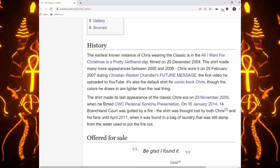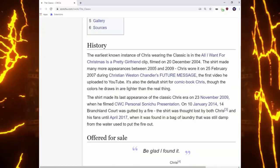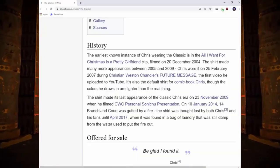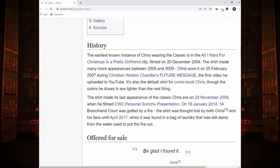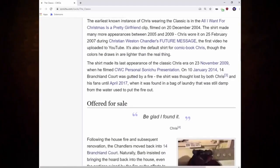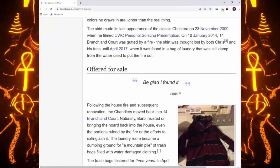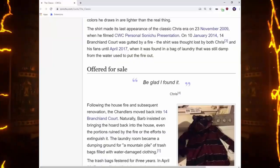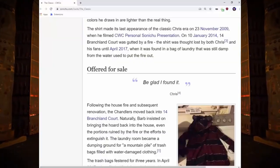It's also the debut shirt from the comic book Chris, and that's really the only reason why it's famous at all, because that's the shirt Chris wore in the comic. That's why everyone loves that shirt. Though the colors he draws are lighter than the real thing. Chris just kind of improvises with whatever crayons he has around, or markers. The shirt made its last appearance as of classic Chris era on the 23rd of November 2009, when he filmed a quick personal Sonichu presentation.